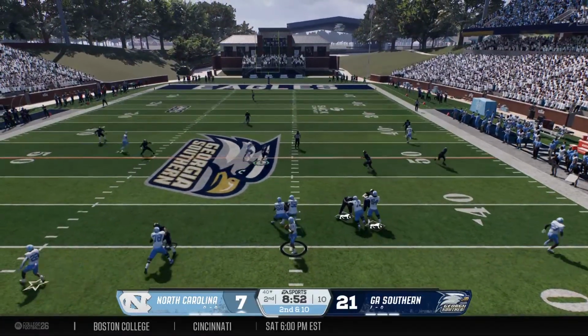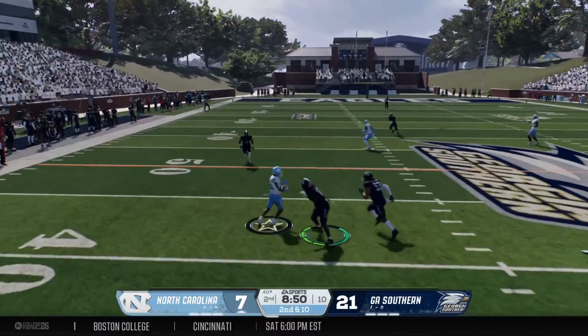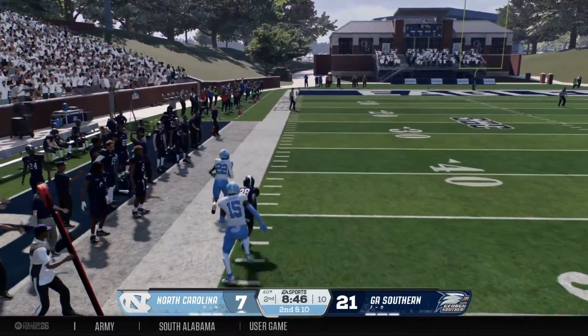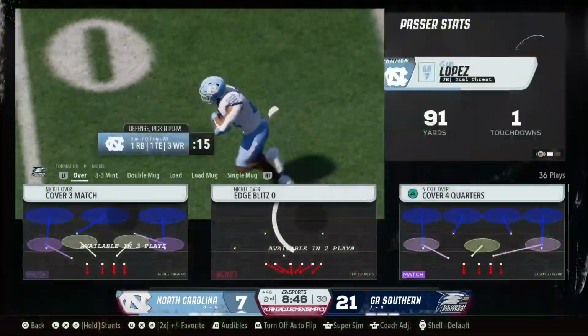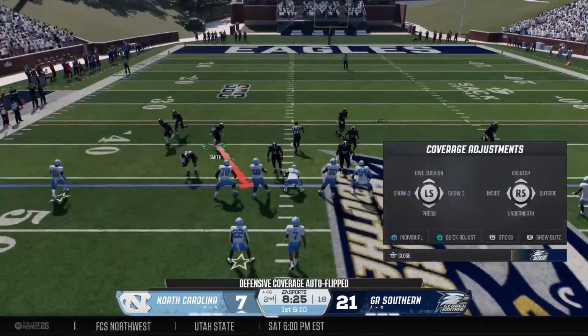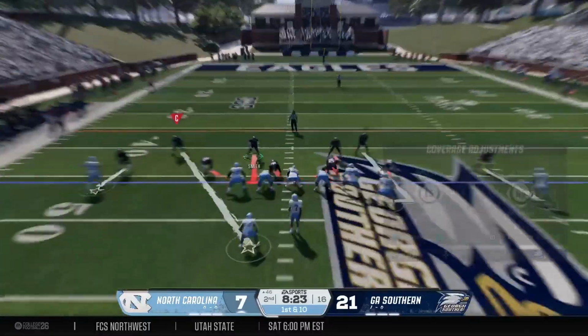Looking to throw again. That's reeled in. It's Hardy. He breaks a tackle. There he goes. Ridden out of bounds at the 45. A big play for this offense. The Tar Heels are flying down the field.